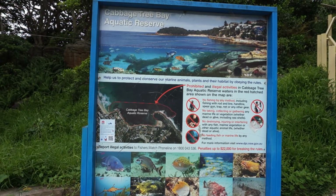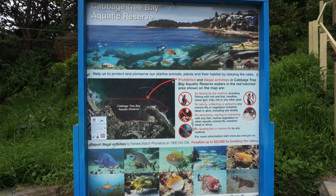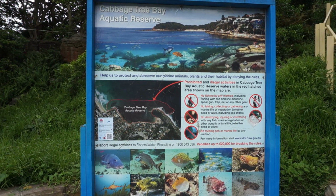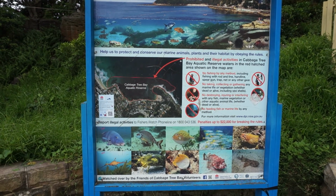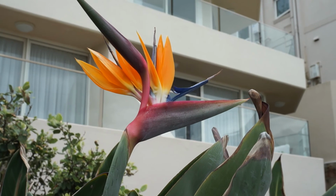This is Cabbage Tree Bay. 20 years ago they stopped people fishing here, and now it's all come back to life. You can snorkel here and see all the different fish.